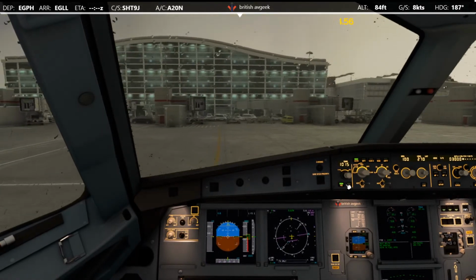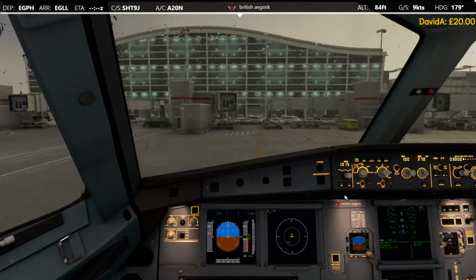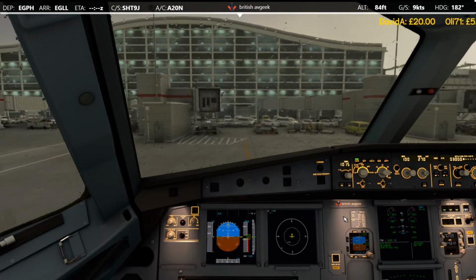Speedbird 71 Mike Alpha, route direct Marek. Direct Marek, Speedbird 71 Mike Alpha.